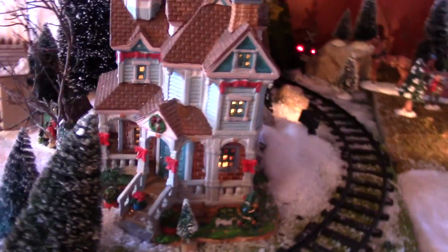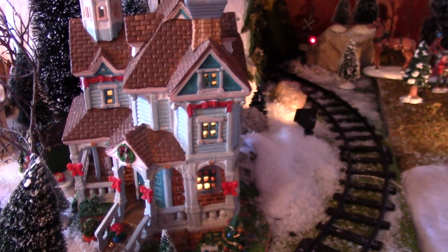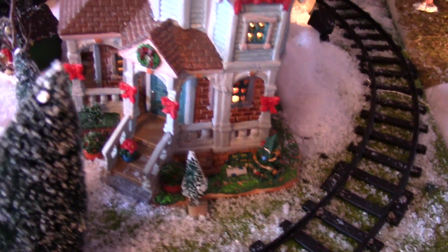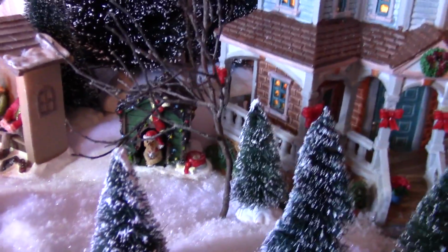And then this building here, I think it's called the Evans Residence. Anyways, it's this really cute blue house, and it's all decorated for Christmas with all these bows and poinsettias, and it's really pretty. I like it a lot. It has a lot of detail. Again, I put another little tree out in front of it just for detail. And a separate purchase was this little dog house with a dog in it.